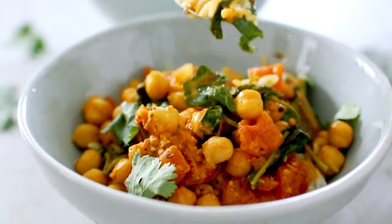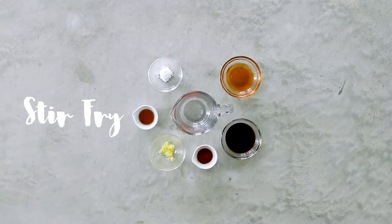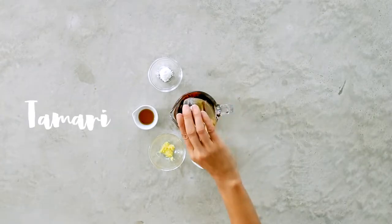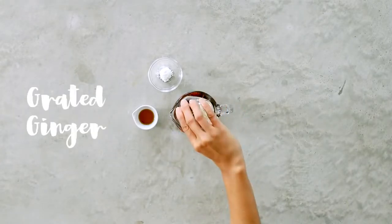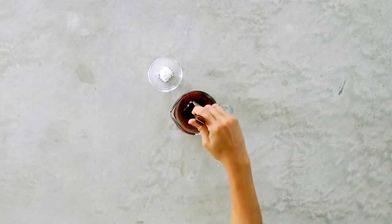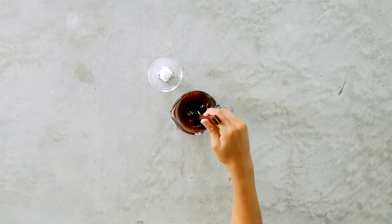Dinner number 2 is my cashew chicken stir fry. Now, when it comes to recreating my favorite takeout dishes, I always like to make my own sauce. In a small bowl, I'm gonna add in some honey, tamari, chili paste, grated ginger, toasted sesame oil, which I may or may not have a Costco size of in my kitchen, but it's my favorite thing and I love adding it to Asian stir fries.